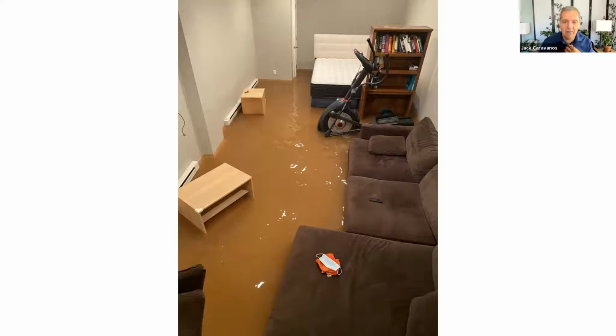We don't want to see a brand new finished basement with 6 inches of water, and in this case, muddy water, which is indicative of the river coming in. When the water is clear, it generally means the groundwater has come up into the space, as opposed to what you're seeing now, which is surface water, which has gotten muddy through the soil, rushing in through a crack. So this immediately gives a hint as to where it's coming from.